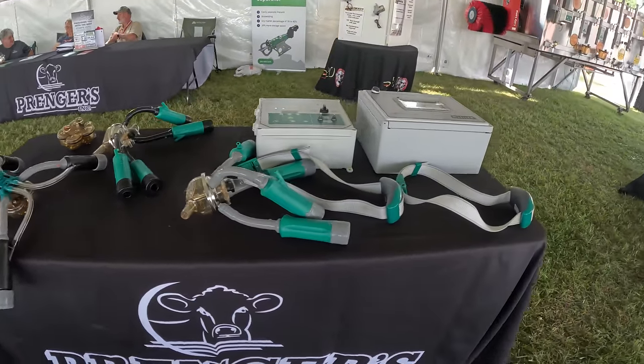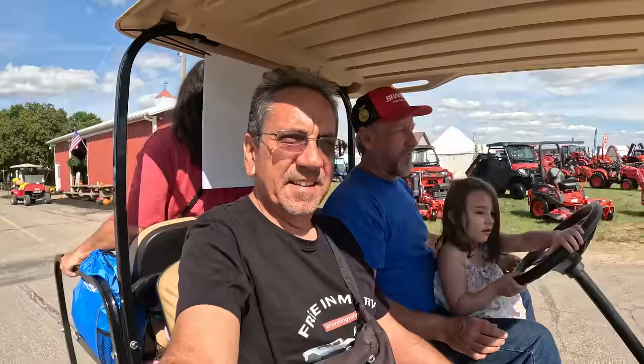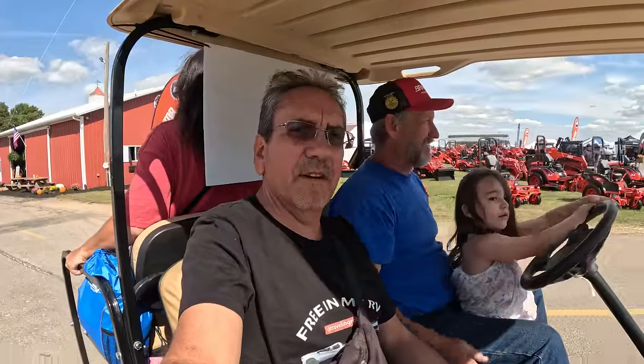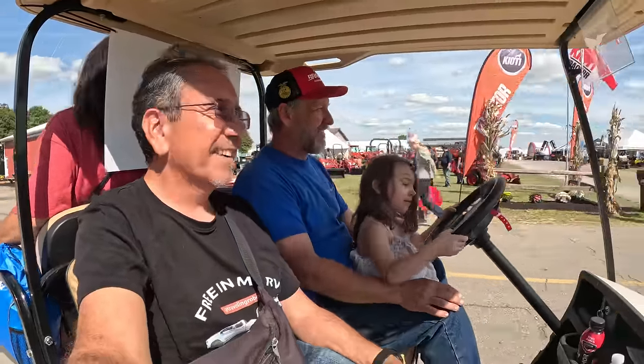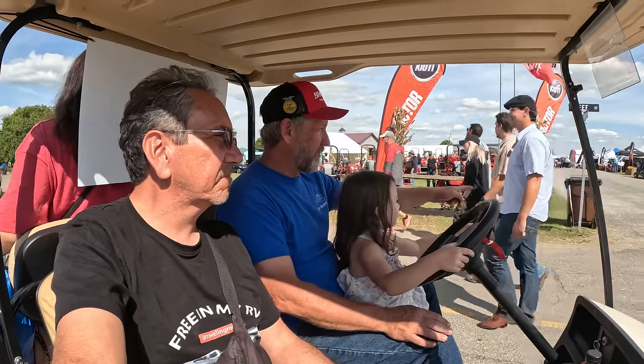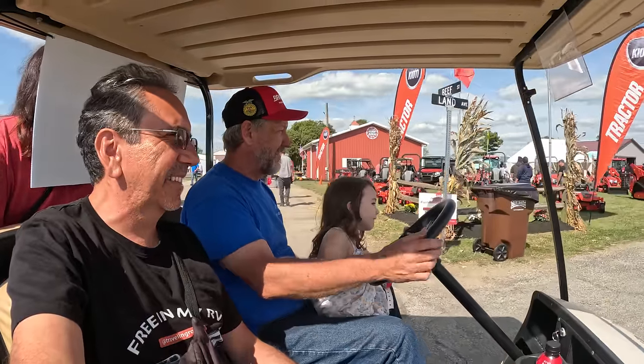Okay, so this is the color. This is the infrared color they put on the cow. Gotta go straight. We are in Journey's hands here. All right, now we're gonna make a left. Yeah, turn that way. There. Very good. Now bring it back the other way. Bring it back.